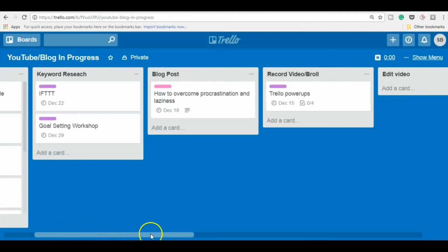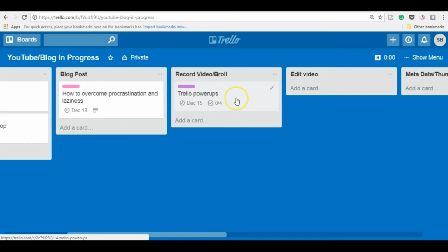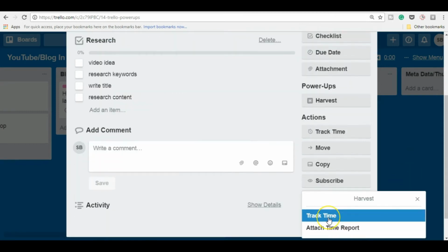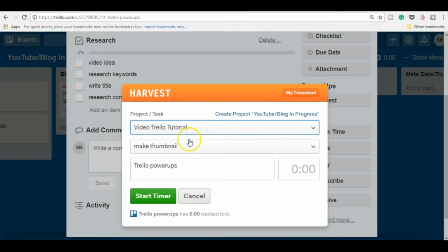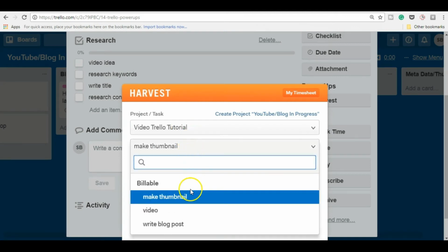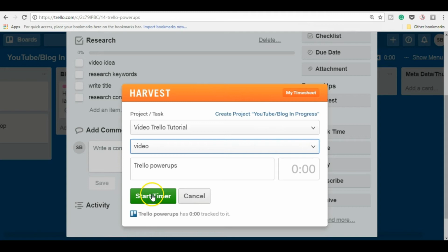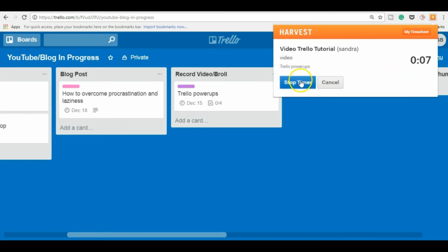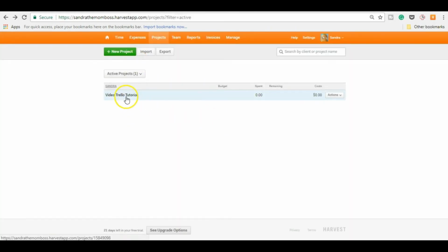Here on my Trello board, the project is here, Trello Power-Ups. So if I click on this card, I can click this Harvest tab here and then just click Track Time, and it will let me choose which of these tasks I'm working on. So right now I'm working on the video, and I can go ahead and start the timer. But like I showed you earlier, you can also go up here to this Harvest extension and start recording your time from here. You can start the timer and stop the timer. You can go back to your Projects tab here, and it will show the amount spent on that particular project here.